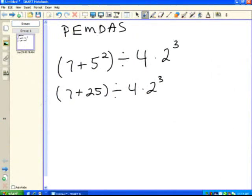32. All right, so now we're going to rewrite this again. Now we're done with our parentheses, so we got all that done. We did a little bit of the exponents, but that was because they were inside the parentheses. So we have one more exponent left. What are we going to do there?